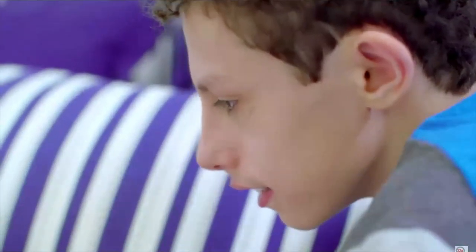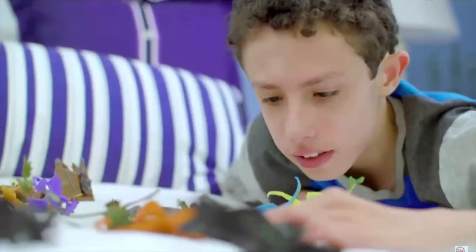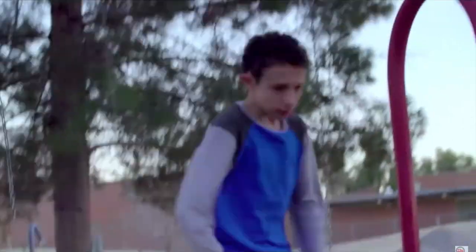My name is Daria, and my brother has 22q. 22q is when you're missing a tiny piece on your 22nd chromosome. I found out that I had 22q when I was 7 years old. You don't need to feel bad about it because other kids and I have it, so it means you're different, and being different is cool.